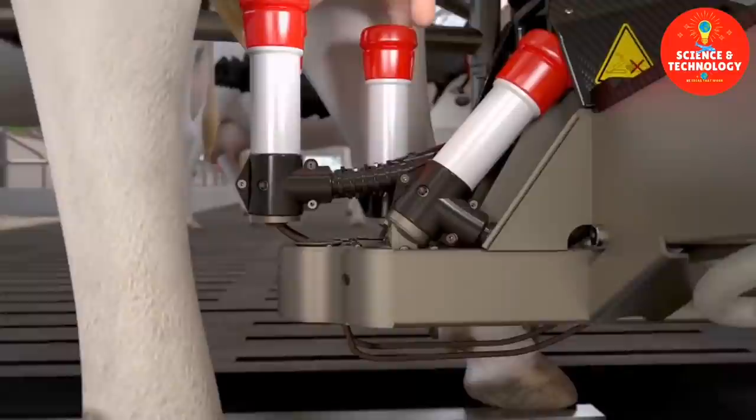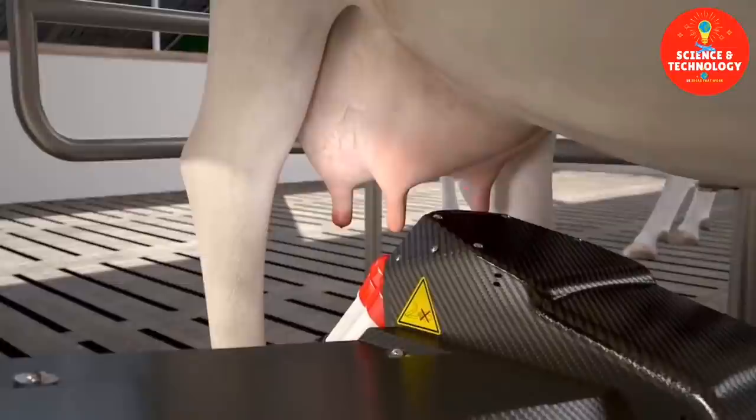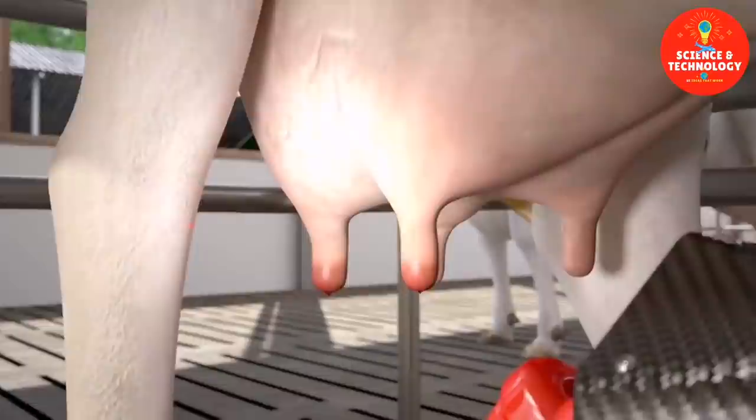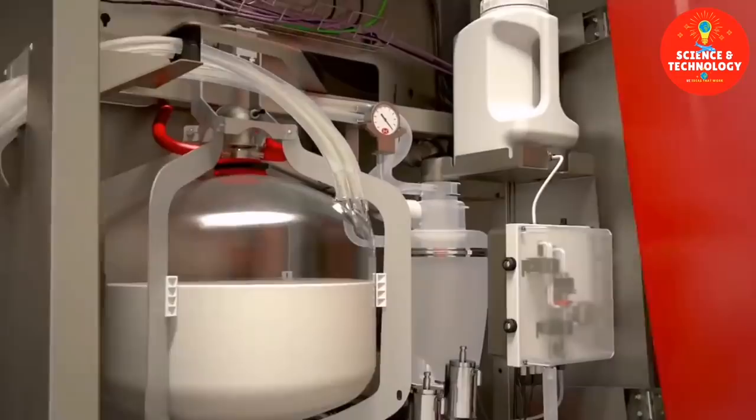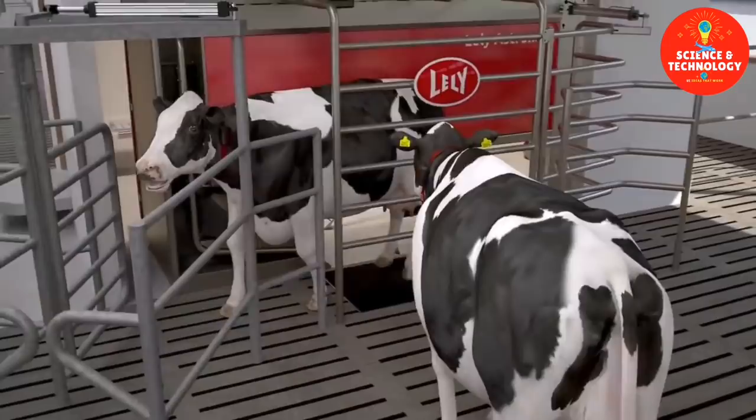After taking off the teat cups, the teats are sprayed with an udder care product. To do this as efficiently as possible, the udder is scanned again because it changes shape after milking. When the milk is being pumped away to the milk tank, samples are taken to identify the somatic cell count with the optional MQCC. When the feeding box is swiveled away, the cow can comfortably leave the robot.